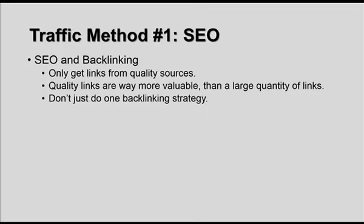The cool thing is, when I talk about getting quality backlinks, each one of the future traffic methods that I talk about are going to be ways to generate exposure for your website, some social signals, and then backlinks to your site. So it's going to incorporate into this overall SEO plan that I'm laying out here.